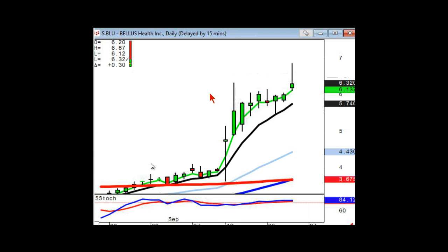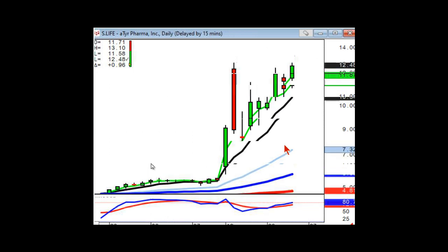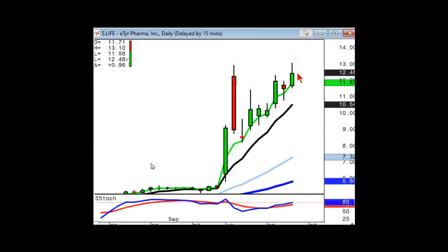I was buying some calls on Life on the close today. Because look what happened. After they took profits, it told you the profit taking was over. Now look what your uptrend is doing. Not only are you above the T-line, but they can't even close it below the T-line.